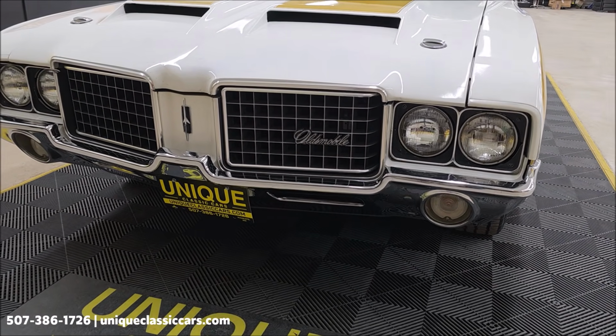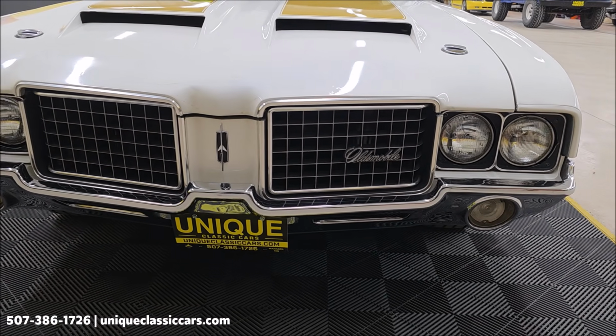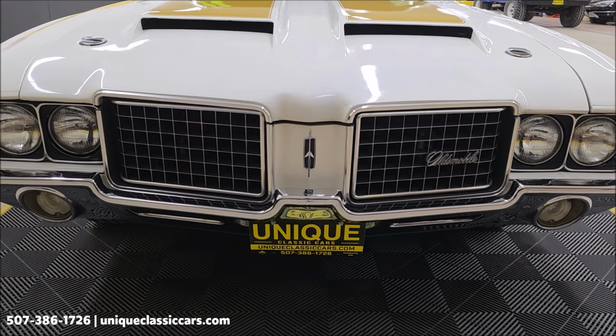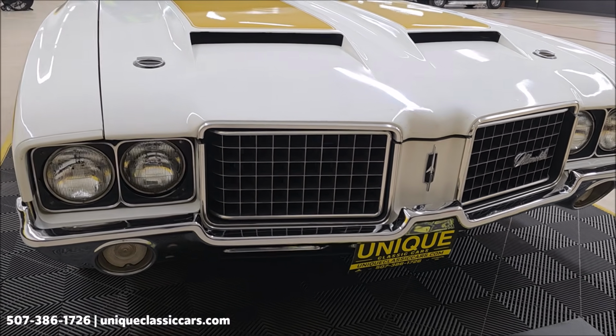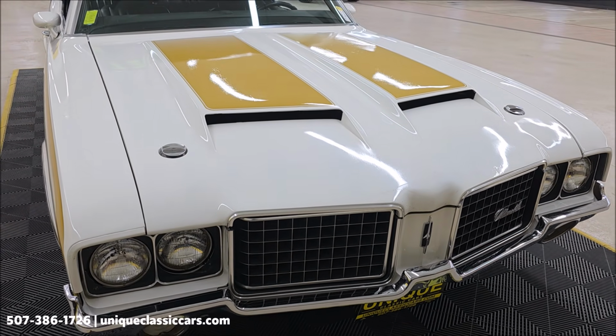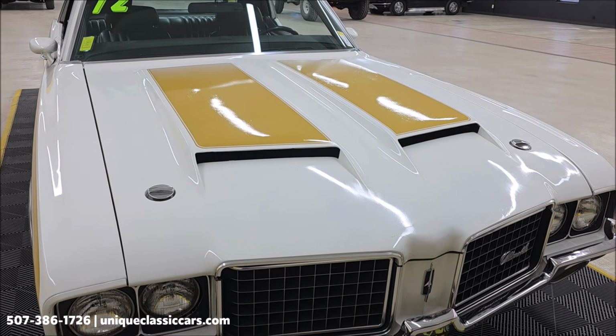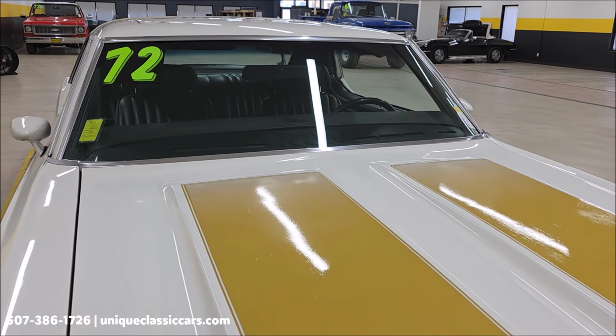Let's take a look at the chrome up front. Get a good look at the headlight surrounds, Oldsmobile grille. And of course, the correct Ram Air hood. Hood tie downs. Also has the Ram Air cleaner, and we're going to get to that engine bay in just a bit and check it out.